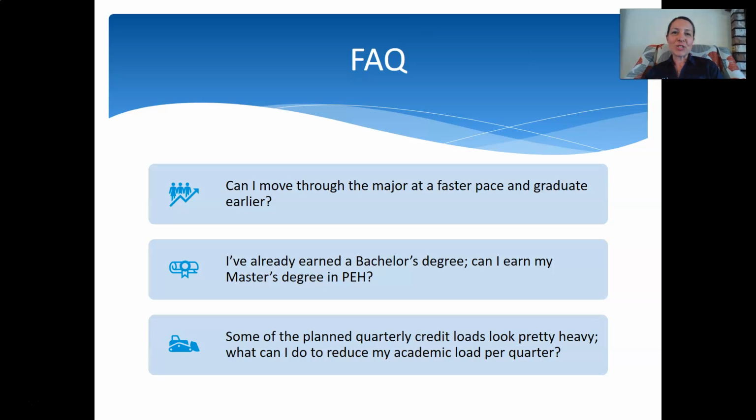So no, unfortunately, you can't move through the major at a faster pace and graduate early. That 2 years is really a solid expectation of the time it'll take to work through all the course load, and then again, the student teaching internship after that. Students graduate once their student teaching internship is completed. All the coursework has to be done before student teaching. After student teaching, students receive their credentials at that time.